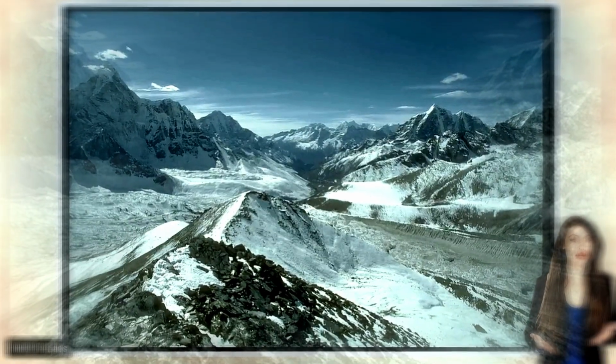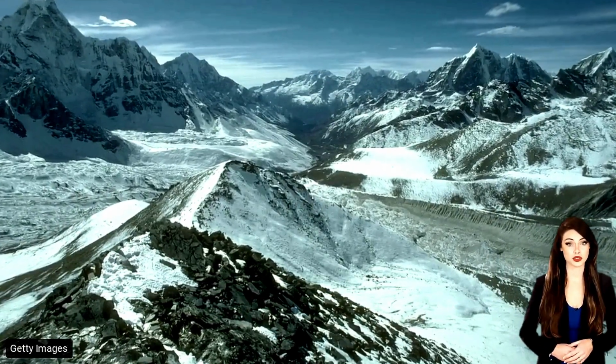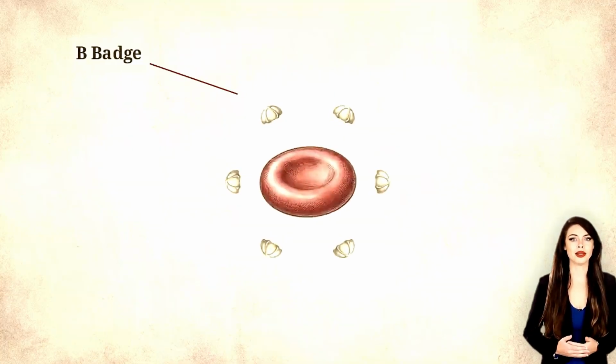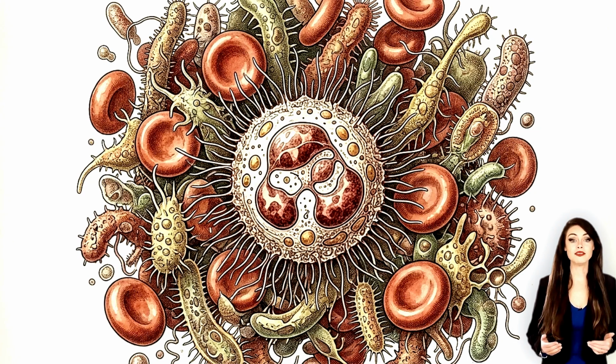Type B blood is the heritage of nomadic populations that settled in the high altitudes of the Himalayas and the steppes of Central Asia. Surviving in these shifting climates required a highly adaptable immune system. The B badge provides a natural resistance to the specific stomach viruses that often hospitalize type O individuals. But this high level of adaptability has a failure rate.